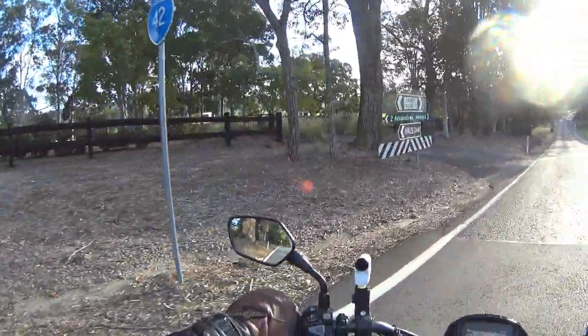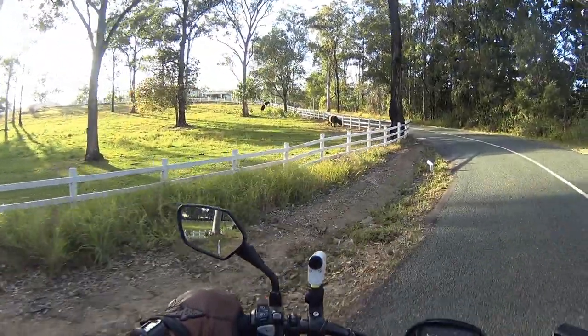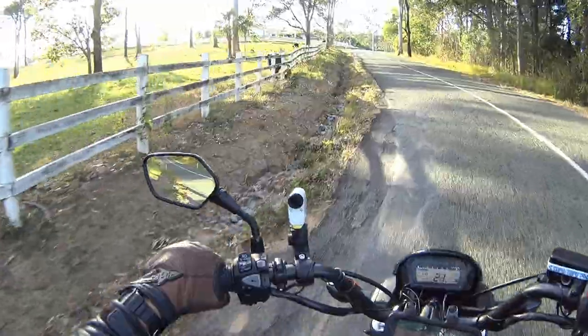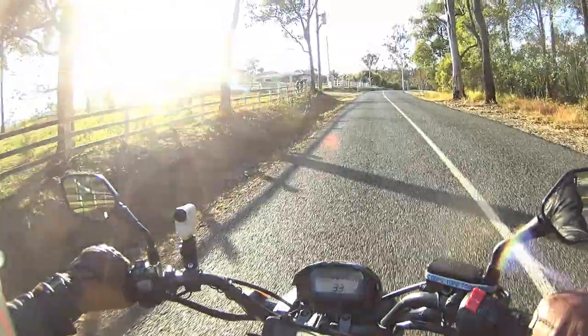I'm going on Route 42 here, guys. Oh, wow, look at this. There's bovine just grazing in the paddock there. It's a very woolly cow. There's another one.